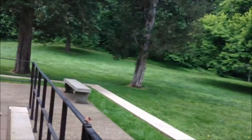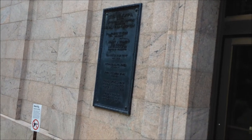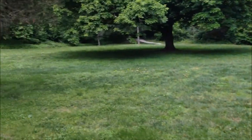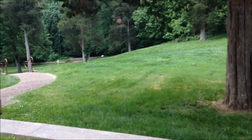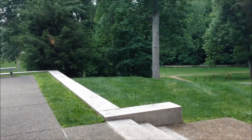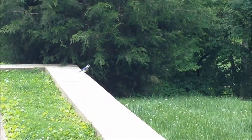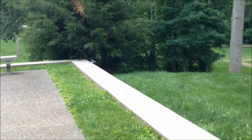Okay, there's the cabin. I guess from the 1800s or something. So that's the memorial building. These are the grounds. Abraham Lincoln ran around and jumped up and down around here in his youth. It's quite fascinating. There's a blue jay. He's gonna fly away. There he goes.